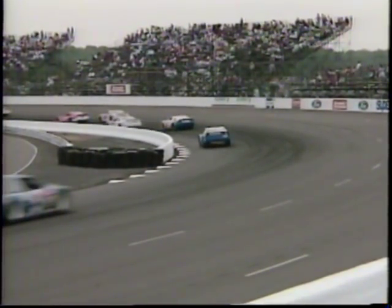Let's look at it again. Dion on the inside trying to fight off Junior Hanley. Just gets into the corner a little too hot. The rear end comes around. Hanley makes his way past. Richardson right behind has to stand on the brakes to avoid hitting Dion and taking him all the way around. A close call for all 3 drivers.